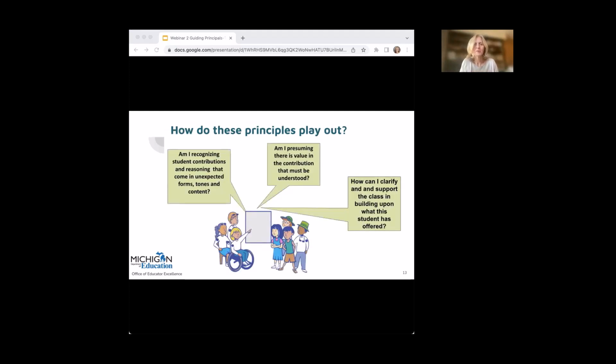Just as this guiding principle can be powerful in planning, it can also be supportive in other practices, like facilitating discussions. Questions one might ask during class discussions: Am I recognizing student contributions and reasoning that come in unexpected forms, tones, and content? Am I presuming there's value in this contribution that must be understood? Or how can I clarify and support the class in building upon what this student has offered? These are all questions that will help us ensure that we're thinking about our classroom as accessible and that science is for all.